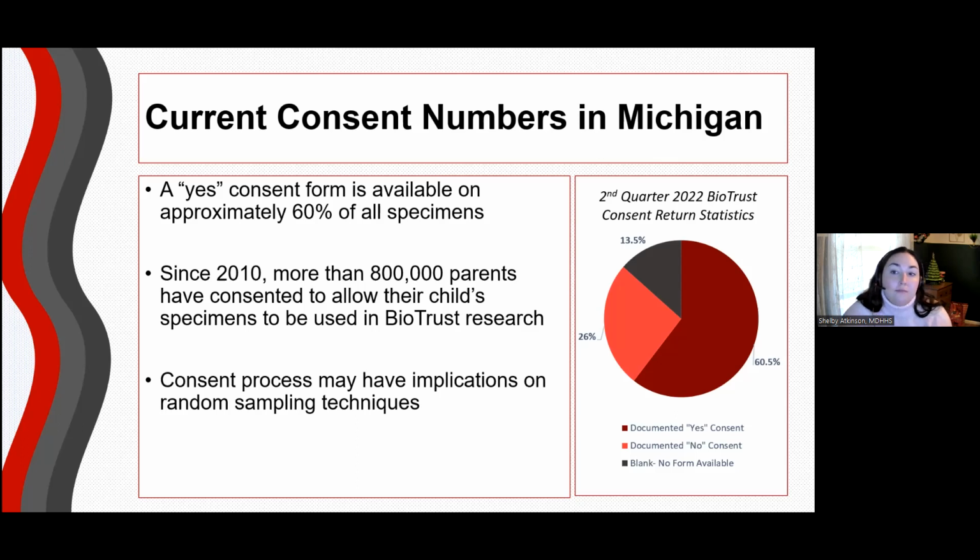There's about 13% of samples in the last quarter where we just didn't get a consent form back at all. So in those situations, they're automatically marked as not available for research. So they're only available if the family had a documented yes consent on file. And if you're interested in knowing more specifically what the strength of those associations are, we do have a presentation and a poster available that we presented at MSU's EPI conference a couple of years ago that we would be happy to share.